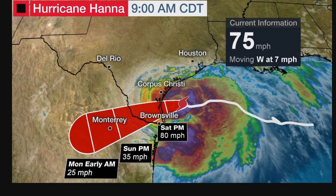This is a huge update. It has just slowed down 3 miles an hour since the last National Hurricane Center update, and that means we're going to be seeing a later landfall, which means it gives it more time to strengthen. This is a huge developing update with breaking news now as it slows down. This could possibly become a Category 2 now. Very, very likely. Look how much it still has to get to Texas right now. So the Saturday PM update has now updated to 80 miles an hour on the National Hurricane Center.